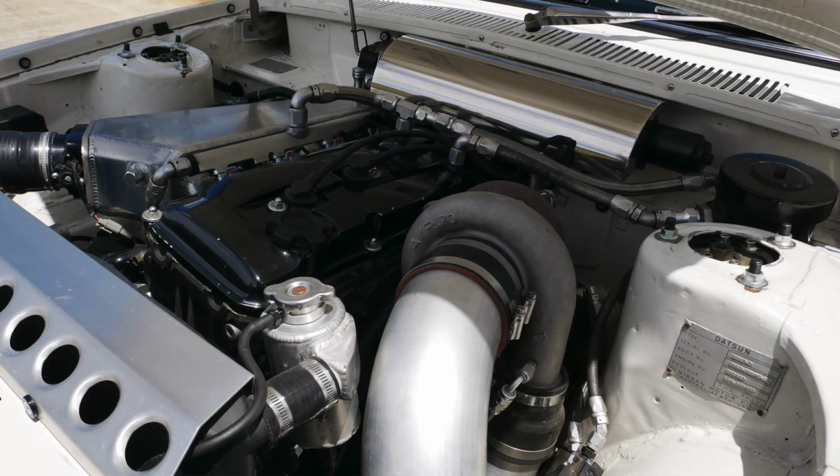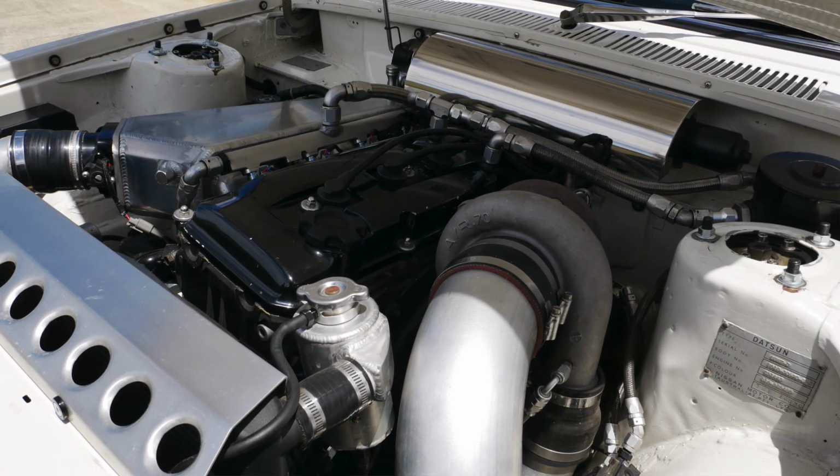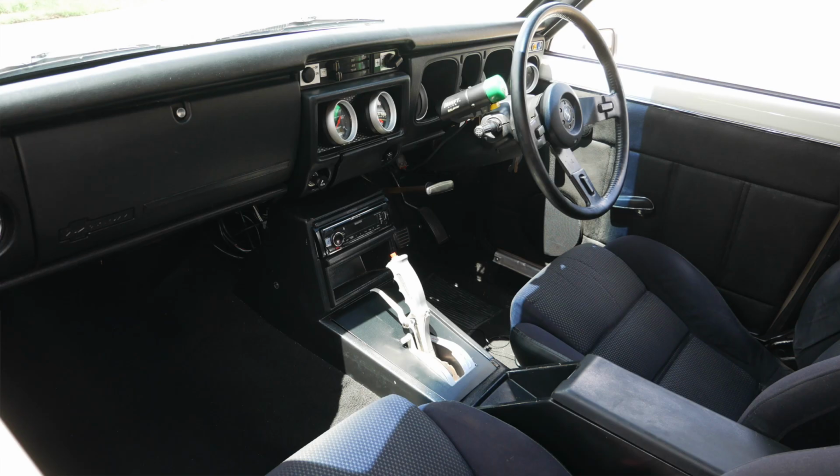And I've sort of turned it into what it is now. A little bit different, KA24 turbo with the Trimatic and R200 with a 32 GDR centre.